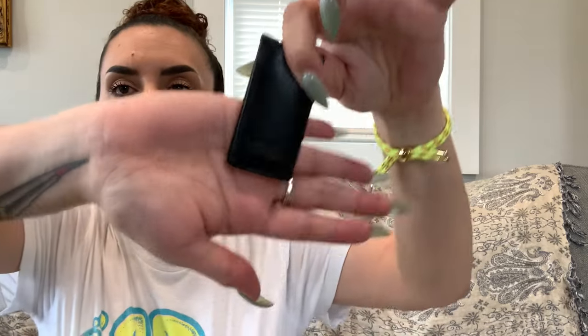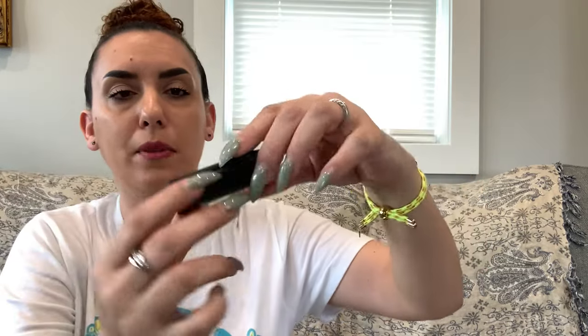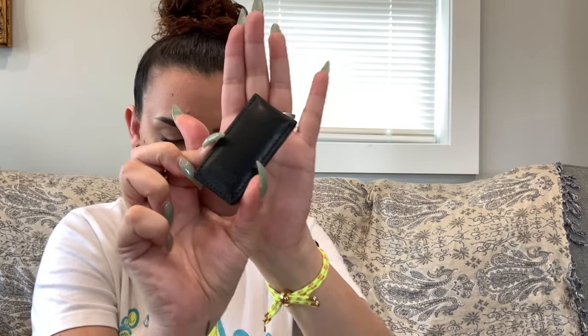Next up, we have the rest are Coach. And first up, we have a black leather money clip. If you want to get the man in your life a money clip, it says Coach right there at the bottom. It is black leather. It is in excellent condition. The magnet on it is very strong. Very strong magnet. All black leather. Beautiful. Coach. So for the money clip, black leather, $20.